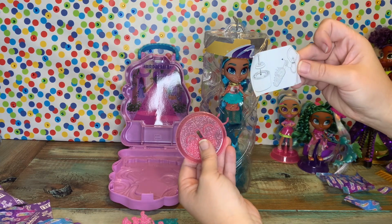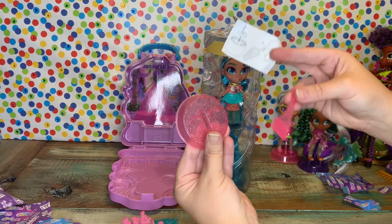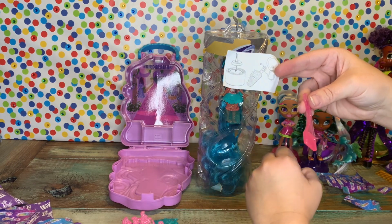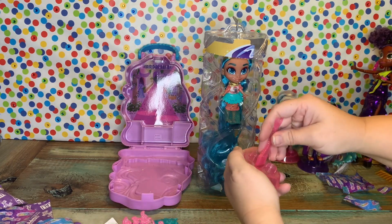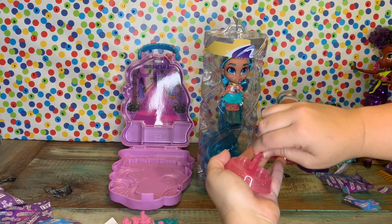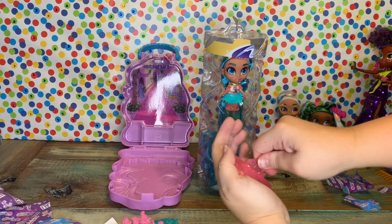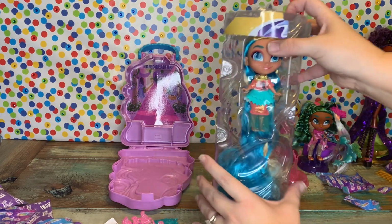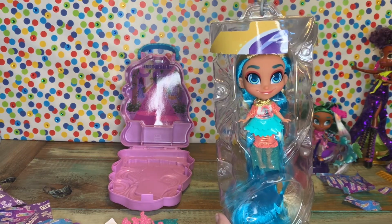And then that just shows you how to set up the stand. Looks like it can go in the lid. So let's put that there. Oh, I think I was right the first time. Snap that down in there. And then hold on just 1 second and I'll get her out and we're gonna take a closer look.